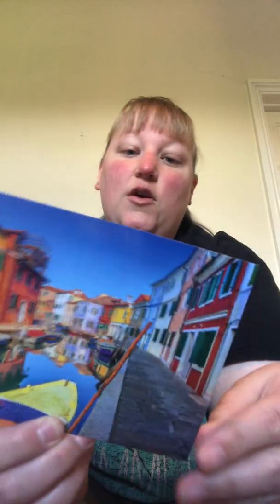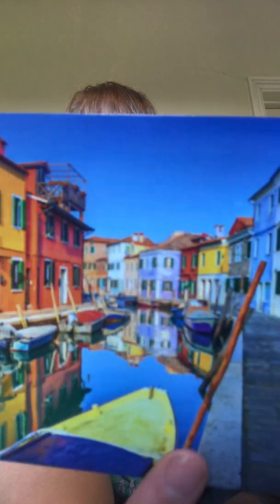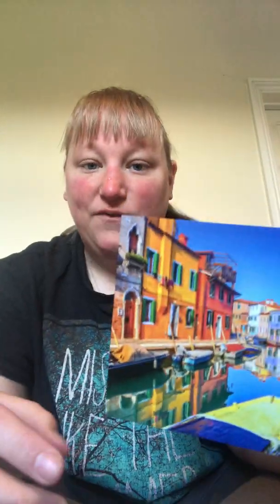The next postcard is Venice in Italy. You can see there are some very colourful buildings. And they have no roads, they travel via boat. Could you imagine coming to school on a boat? How different would that be?